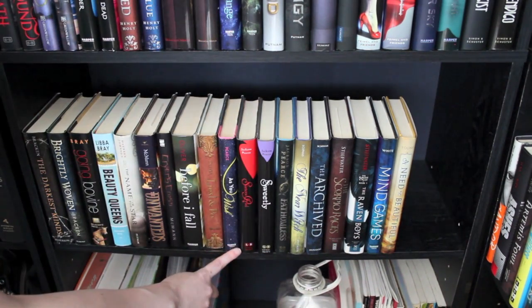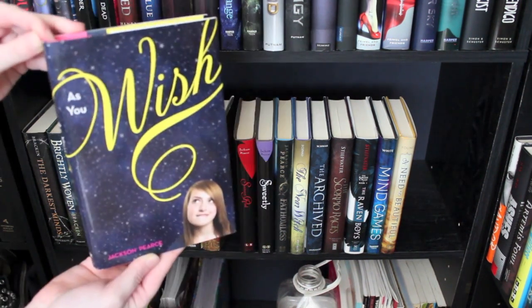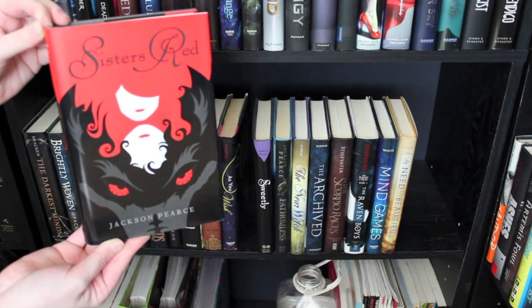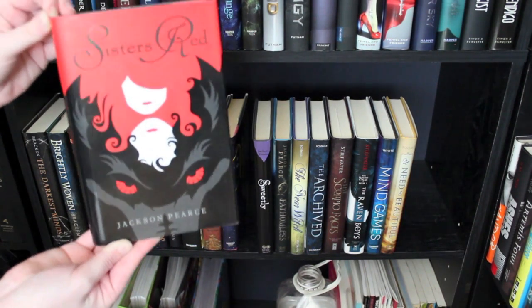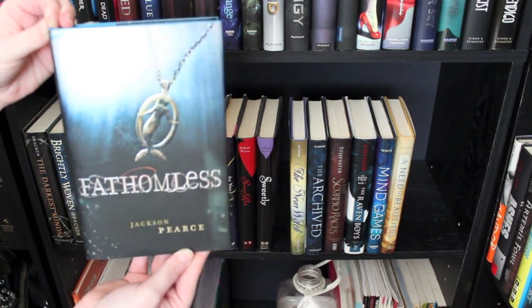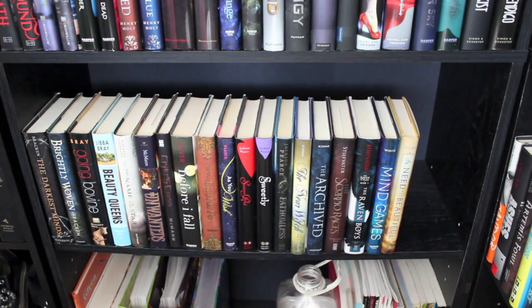Next, I have my Jackson Pearce books, because it's not yet complete, and there's still more books coming, and this is just where I felt they belong. I have As You Wish, which was Jackson Pearce's debut novel. Then I have the first 3 books in her fairy tale retelling companion novel series thing, starting with Sisters Red. Book 2 is Sweetly, and book 3 is Fathomless, and book 4 is called Cold Spell, and that comes out this fall.